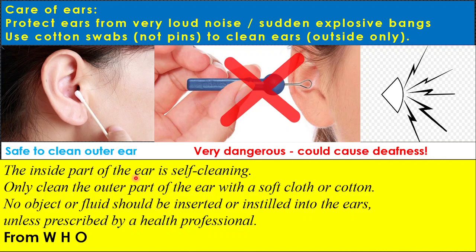The inside part of the ear is self-cleaning. Only clean the outer part of the ear with a soft cloth or cotton. No object or fluid should be inserted or instilled into the ears unless prescribed by a health professional, means hospital. Unless hospital tells you, do not put any fluid into the ear and do not insert any object into the ear. The inside of the ear is self-cleaning.